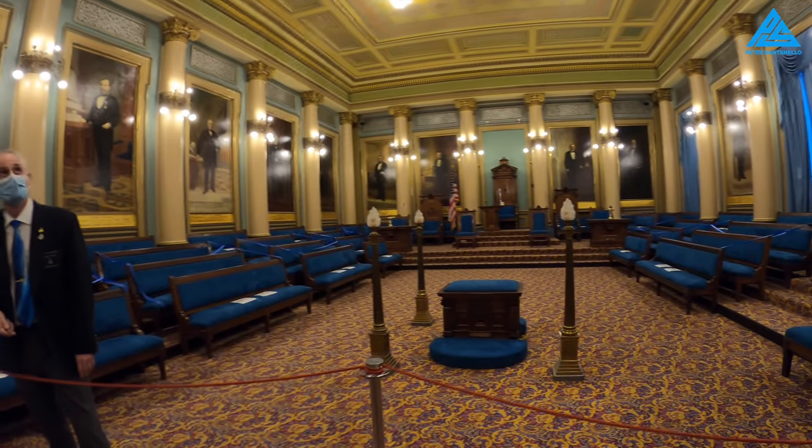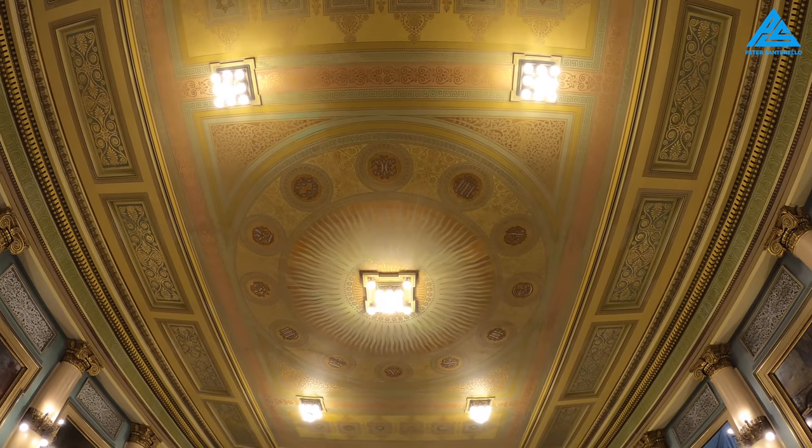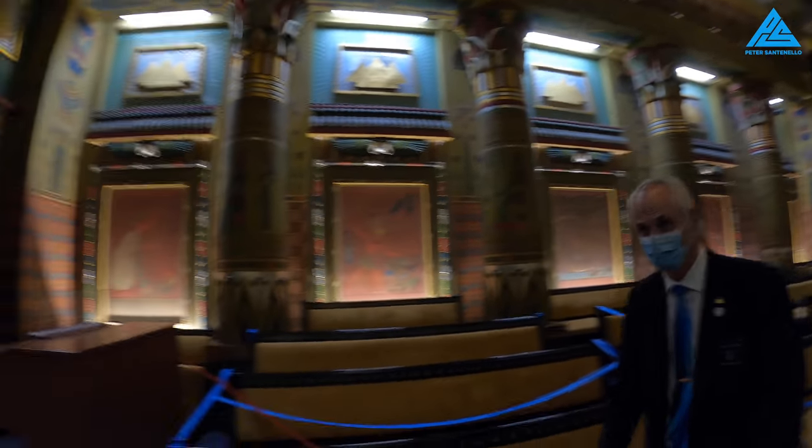I'm sure you're looking around, but you'll notice these symbols. And look at the symbols down there. Wow. Whoa. It's beautiful. Anybody guess the name of this room? Egyptian? The Egyptian. Exactly. This is Egyptian Hall.